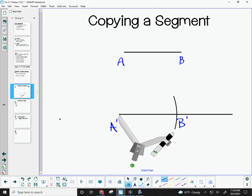There's no other letter. It's just, you don't, you just set it wherever it needs to be. That's all it means.